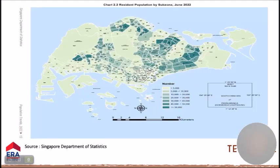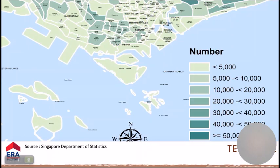Okay, sure. So right now, what is this map about? Actually, this map is the resident population by subzone, updated in June 2022. It's not by me, it's by the Singapore Department of Statistics. We need to know whether Pasir Panjang is a low density population area or not. Next slide I'm showing you. Let me circle here, Pasir Panjang 1 and Pasir Panjang 2. You see it's light green, so fewer than 5,000 residents are living there.